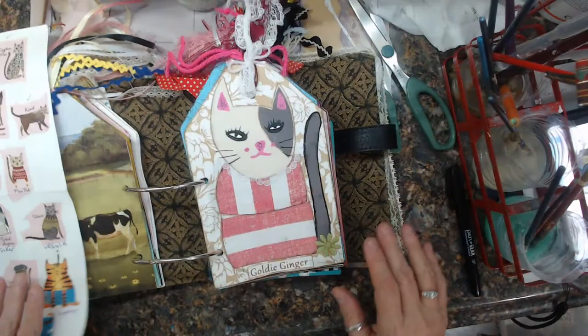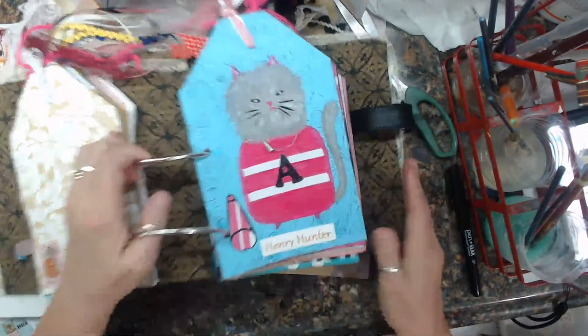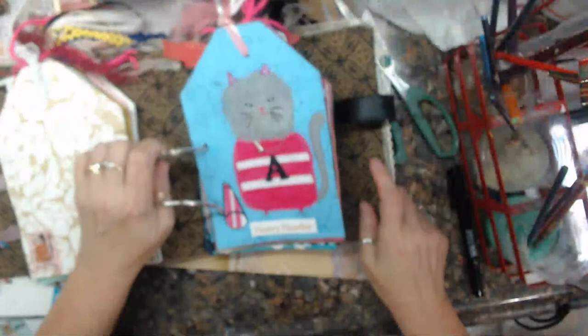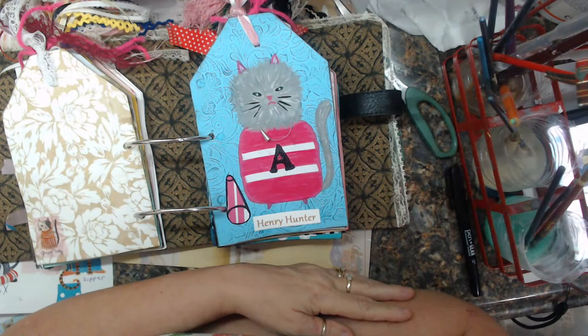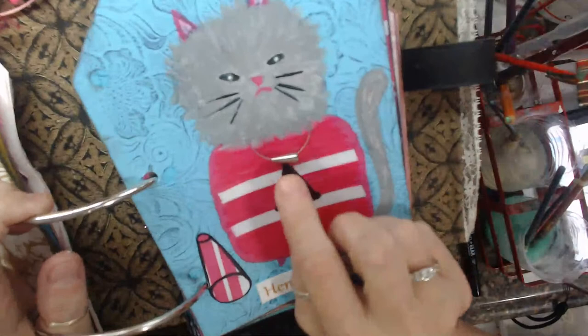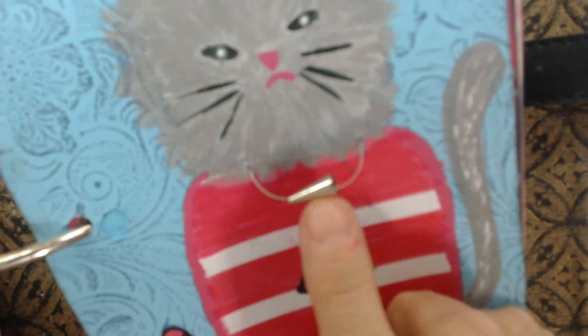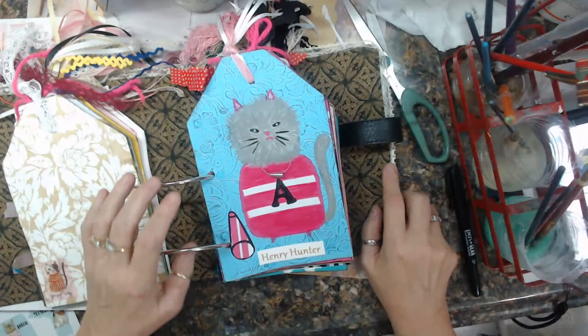So anyway, here is Henry Hunter, and he has a history. Oh my gosh, he's got a long history. He is a cheerleader, okay? And this was the first cat that we did, and we thought we had it as an A. Well, Henry had a sex change, and he now belongs to the Alpha Beta Club, and he is one of their best cheerleaders. So he's got an honorary megaphone, and they gave him an honorary megaphone necklace because he is the best cheerleader that the Alpha Beta has ever had. So there's Henry.